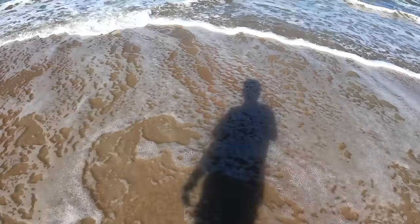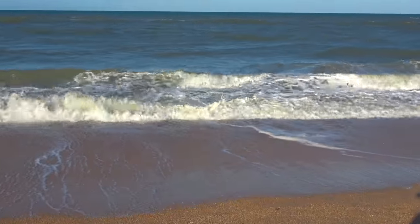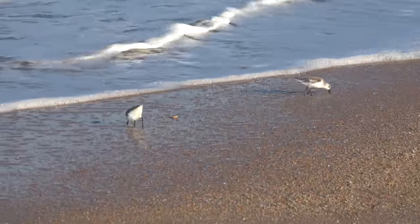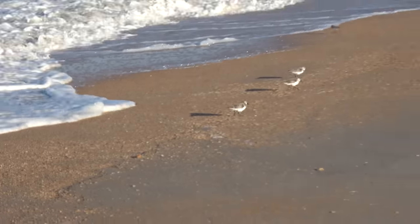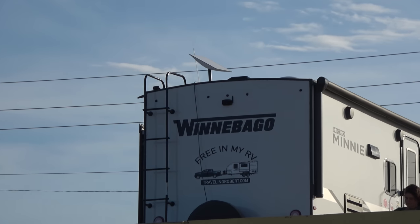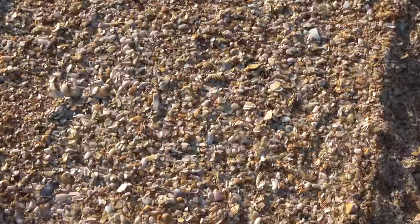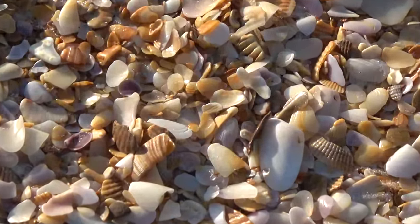Woo! Yeah, it is a little bit choppy and cold, but I'll be fine. Run, little bird! By the way, we're using Starlink's portability feature, and at a place like this, it works great. No obstructions of any kind. The sand is made up of, I guess, coquina, with all these tiny pieces of seashells.